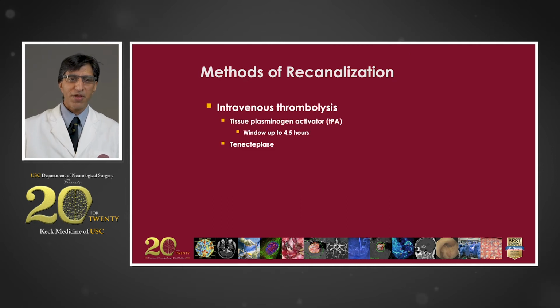There are principally two methods of recanalization. One is to administer an intravenous drug that breaks up the clot. In the United States, we typically use tissue plasminogen activator, or TPA, and the window for giving that medicine is up to 4.5 hours after the onset of the stroke. But there's another thrombolytic agent that's gaining more and more popularity called tenecteplase.